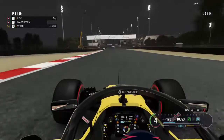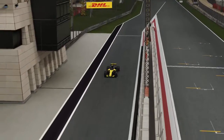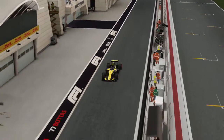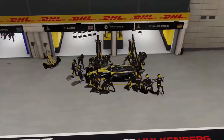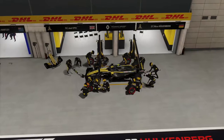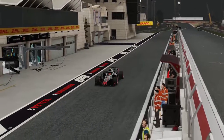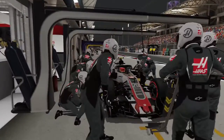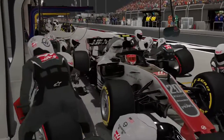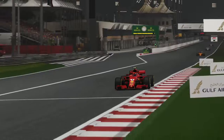And Nico Hülkenberg pits and gets onto the soft tyre as well. So this looks like all the cars switching from the super soft onto the soft tyre to help them get from this point of the race to lap 14. And there's Sergio Perez back on board. Ourselves in lap 7, we are pitting at the end of this lap. We have a good enough gap between ourselves and Kevin Magnussen, which will hopefully not push us down the order too far. Hopefully we get out of the pit lane in no less than P5.